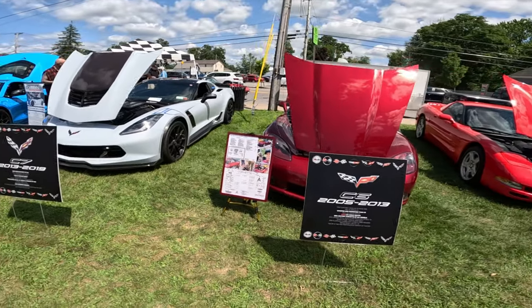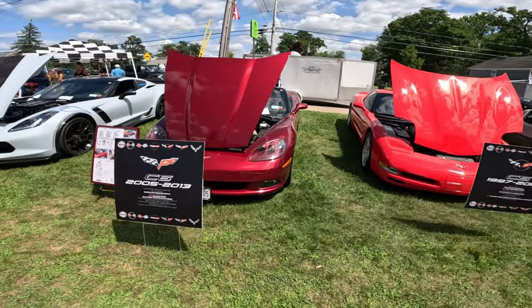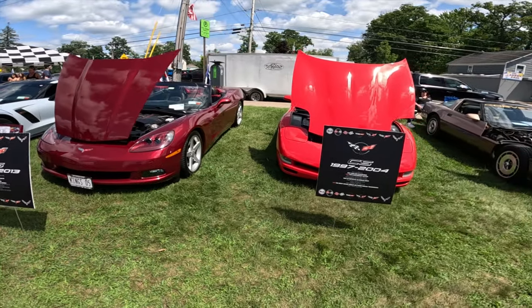The other generations of Vettes going backwards here from the C8.